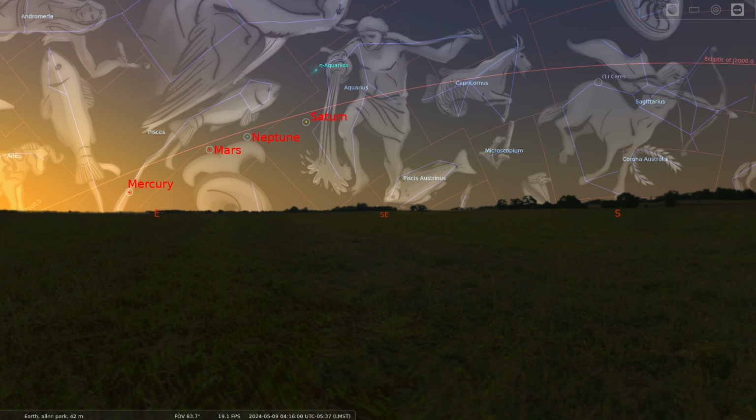The shower runs from April 19th, so already, to May 28th, which is like all month. It peaks this year on the night of May 6th and the morning of May 7th, but it's better after midnight, so May 7th, the morning. The nearly new moon means that you've got dark skies for what should be a great show. Best viewing from a dark location, again after midnight. Meteors radiate as shown, but they can appear anywhere in the sky. Don't forget to dress warm. And that is what's up in the night sky for May 2024.